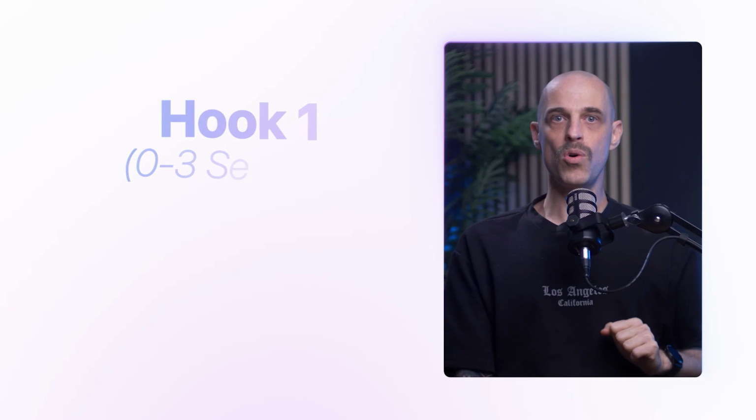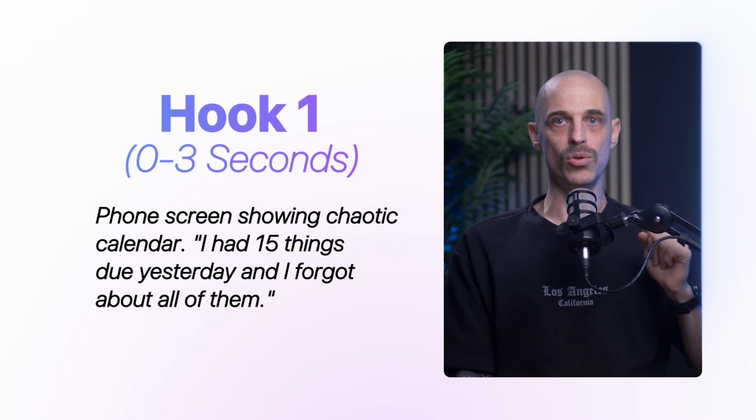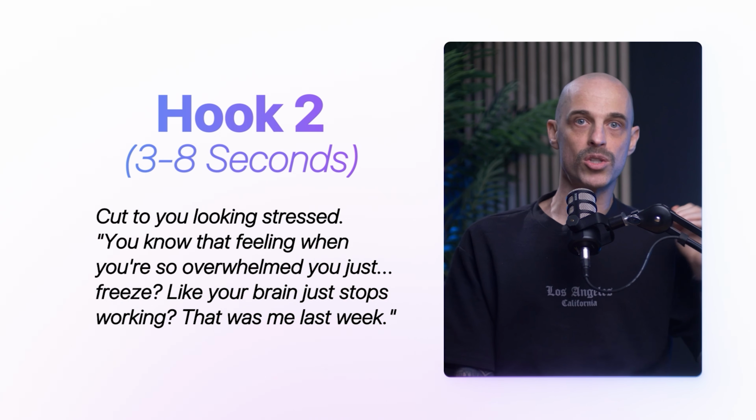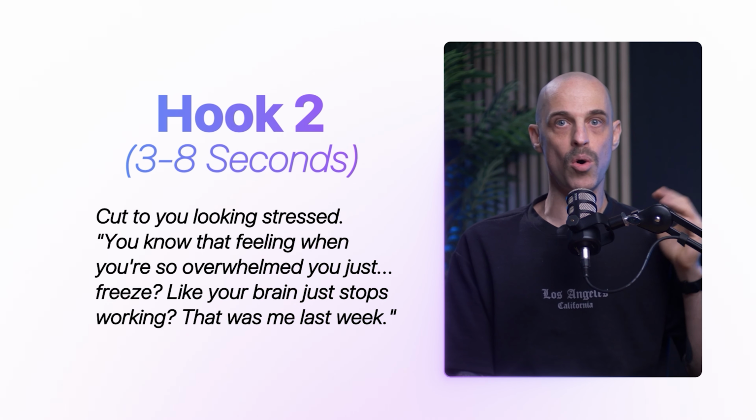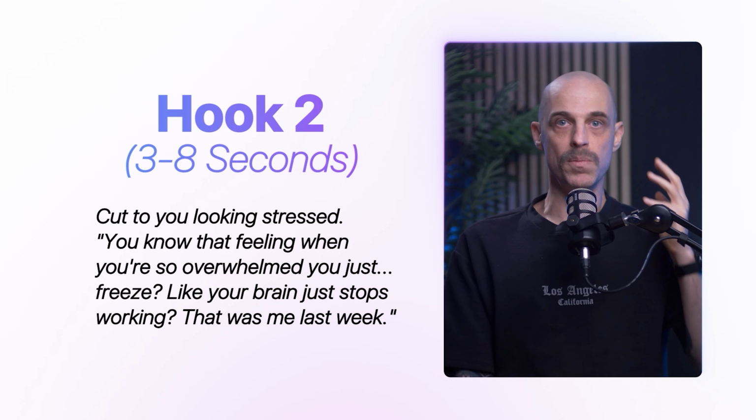Let's use that productivity app example again and break down all 3 hooks. Hook 1, phone screen showing chaotic calendar. I had 15 things to do yesterday and I forgot all about them. Hook 2, cut to you looking stressed. You know that feeling when you're so overwhelmed you just freeze? Like your brain just stopped working? That was me last week.